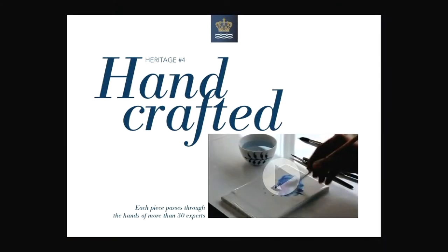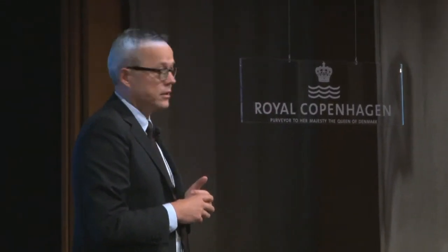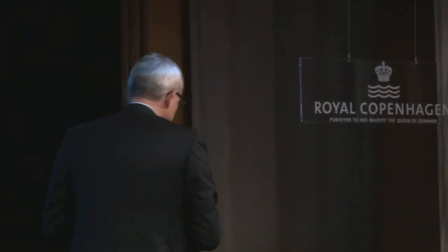And then we are handcrafted. We are probably one of the only companies left in the world who is doing hand-painted porcelain. About 65% of all the porcelain we sell is hand-painted. We also do white dinnerware, we also do printed, but the majority is hand-painted and will be, and we have seen a growth in that within the last couple of years.